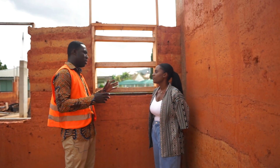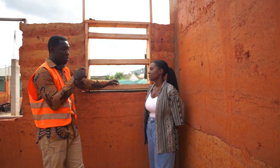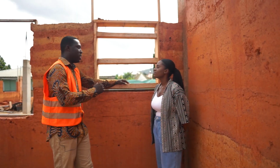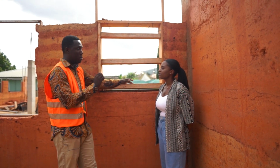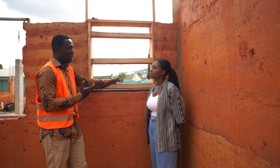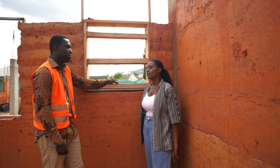And if you look at it very well, rammed earth can last up to 1,000 years. If you go to some of these Asian towns, you see them. So it's stronger than block work when it comes to resistance as well. If it's well rammed, and if the wall gets to the stage where there's no water inside again and it becomes very strong, it's good to go.